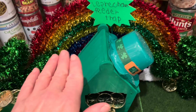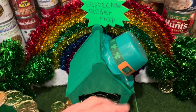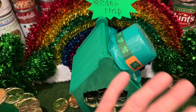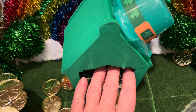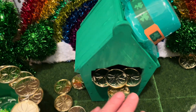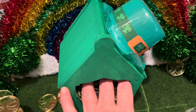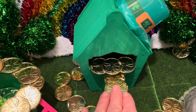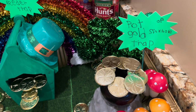Okay, next item we made was a leprechaun feeder trap. This was a bird feeder, and I made him paint it all green, and we put some cereal in there. Oh, what's that cereal? Lucky Charms. We put Lucky Charms cereal in there to try to get the leprechaun to go into the birdhouse. It didn't. The next item he made was a pot of gold sinkhole trap.